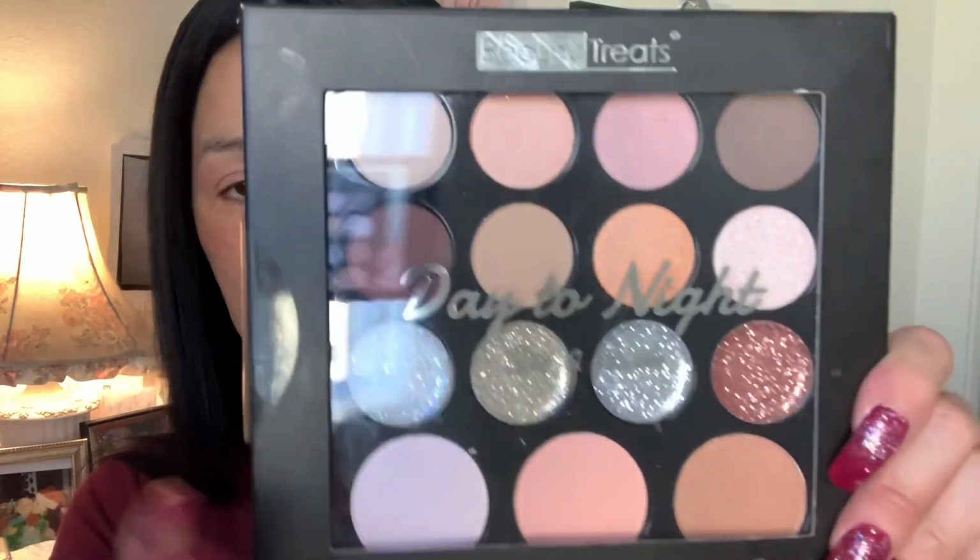Hi guys, welcome back. Today we're going to be doing a requested look, a burgundy shadow with a little bit of silver. I picked up a palette to do this with at Ross, and it is from Beauty Treats. If you'd like to see the look, then just keep watching.